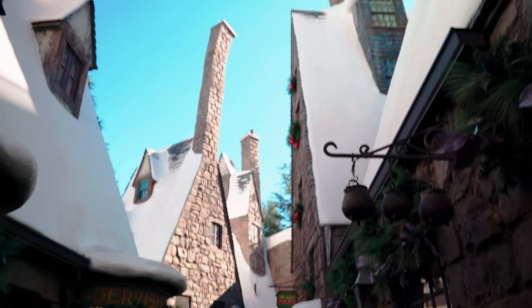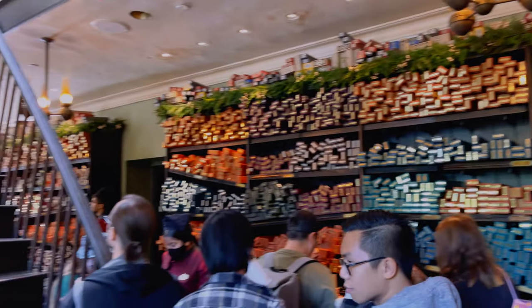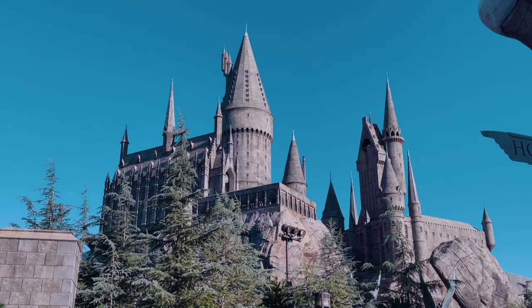To start the day, we went to Ollivander's Wand attraction. After that, we walked through Hogsmeade and took in the Harry Potter experience. We also went on the Harry Potter and the Forbidden Journey ride. Although the wait time was super long, the ride was amazing.